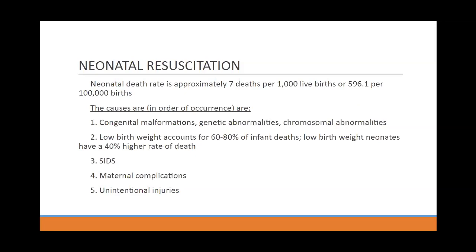So let's say baby comes out and baby's heart rate is under 100. How do we want to treat that? We want to try to stimulate the baby via positive pressure ventilation. Be careful with supplemental oxygen because baby might become hypothermic with all that cool air rushing over them. So we do need to stimulate their lungs to breathe faster. This should stimulate their heart to beat faster. We're going to give them positive pressure ventilations for about 30 seconds, and then we're going to reassess.